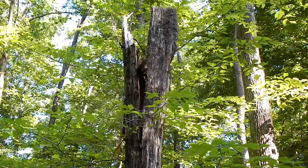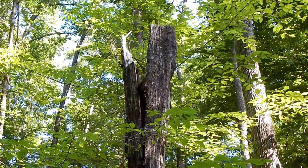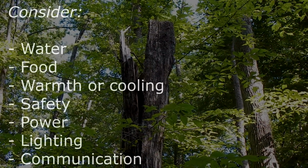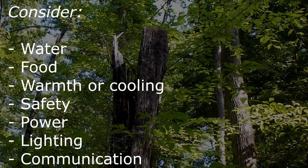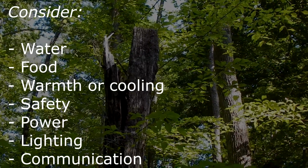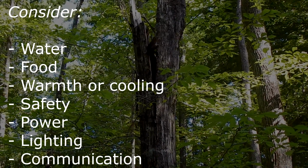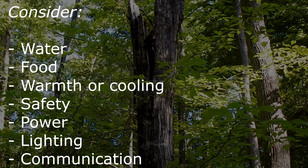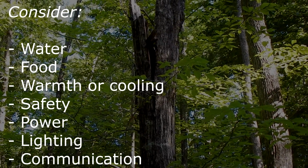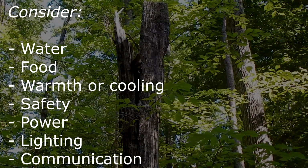So be prepared, not only in case you have to evacuate, but in case you are staying in that area, and be ready to not only feed you and your family and your animals. Make sure that you have water, make sure that you can keep yourselves warm, make sure that you can keep your food preserved, especially if you have a lot of food in your freezer or your refrigerator. Make sure you have some sort of generator.